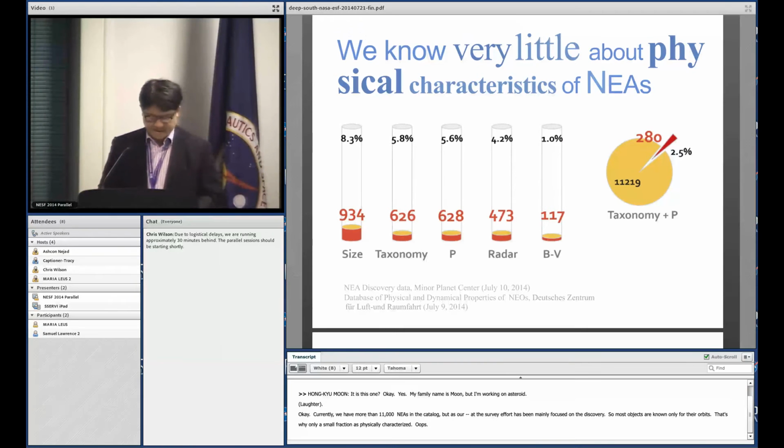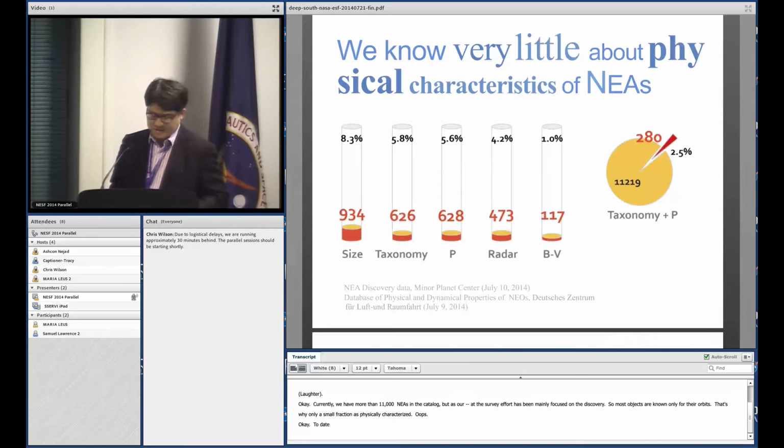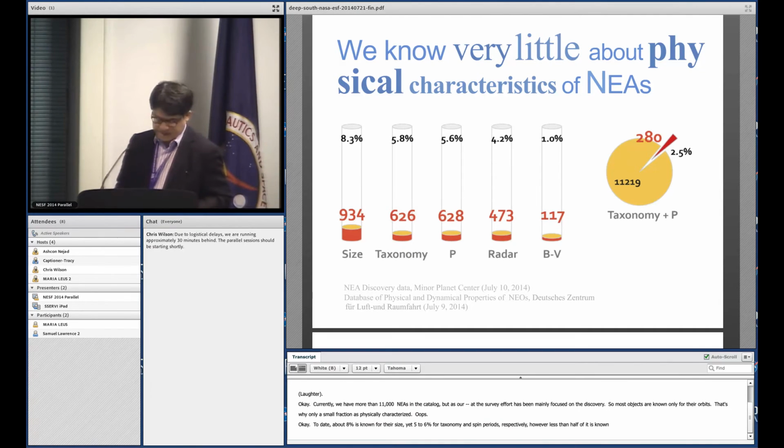To date, about 8% are known for their size, and 5 to 6% for taxonomy and spin periods, respectively. However, less than half of them are known for taxonomy and spin period at the same time.